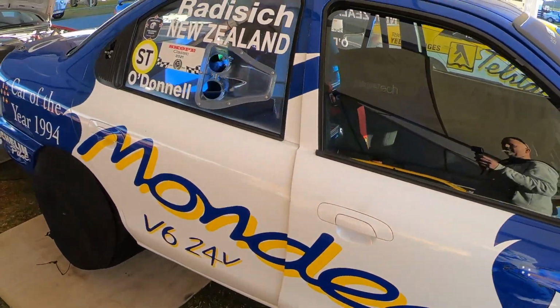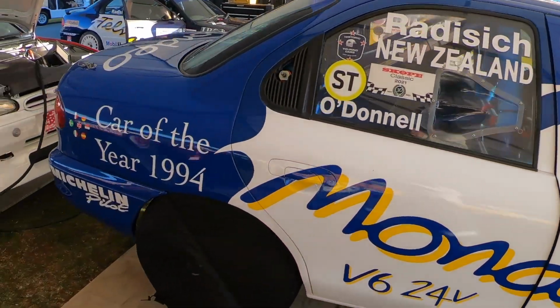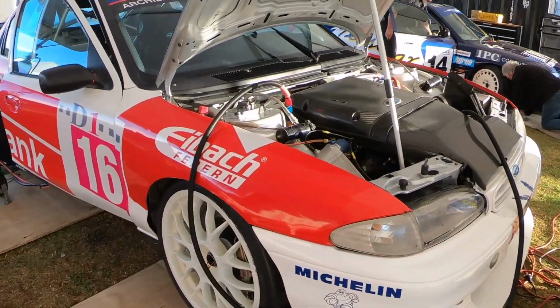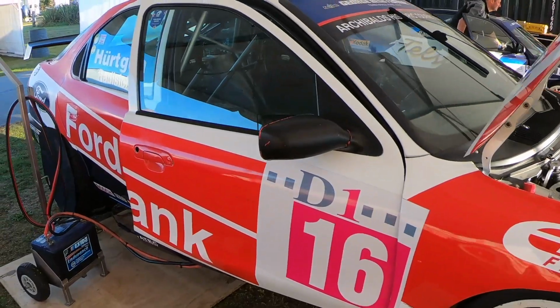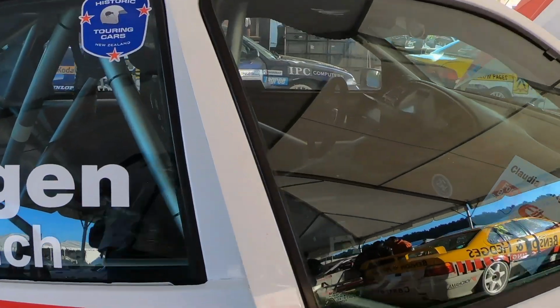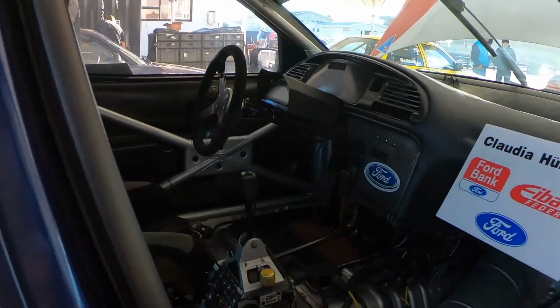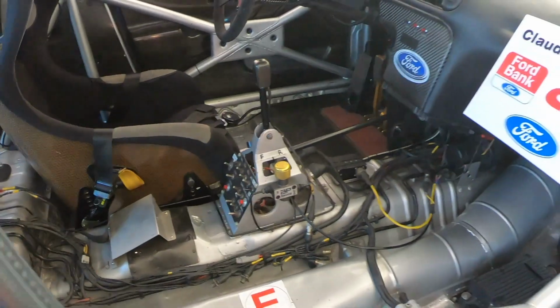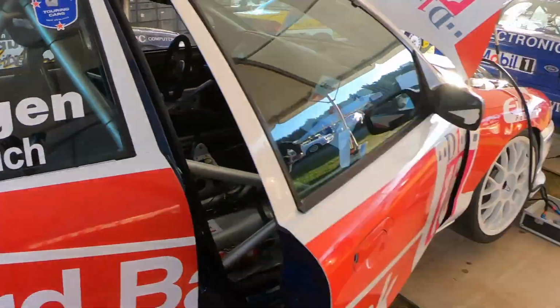A real deal. Another one. Another Radisich one, I think. Sadly that was damaged this weekend, but just the build quality on all these cars is something else. I'm extremely lucky to be able to just walk up, open the door and stick a camera in them. The guys in the pits are always up for a yarn. Everyone loves to yarn about race cars.